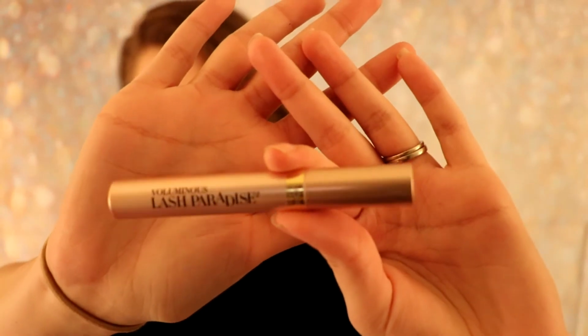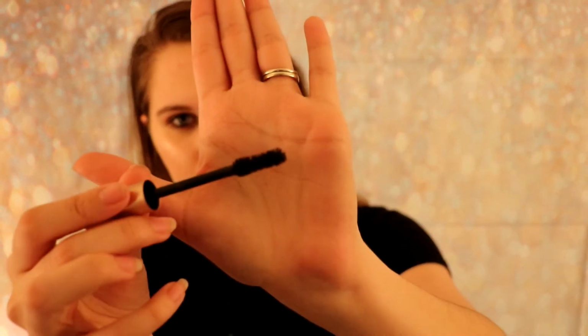Now, I was tied between 2 mascaras because I do have 2 favorites that I use every single day, but if I were to choose between one or the other, I would choose the L'Oreal Voluminous Lash Paradise Mascara. This is what it looks like. The wand kind of reminds me of the Too Faced Better Than Sex mascara wand. Looks like that. Is it focusing? I love the way that this makes my lashes look.